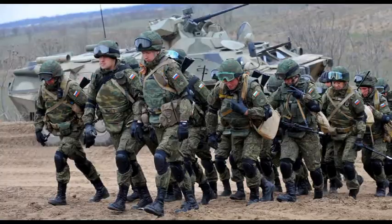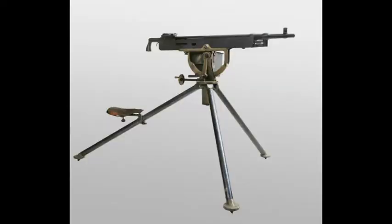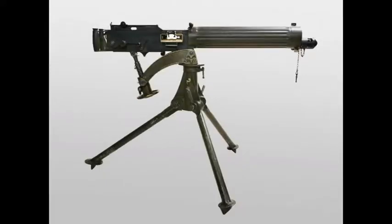There were only 4 machine guns in every infantry battalion, and in the early stages of the war, the machine gun used by Canada was the Colt machine gun. It was very susceptible to jamming, so later on Canada replaced it with the Vickers machine gun. The Colt was not a new weapon, as it was used 10 years prior to the war. They had a very high fire rate, approximately 400 to 500 bullets per minute.